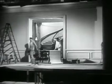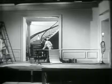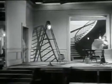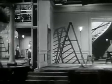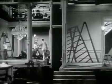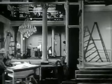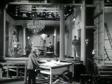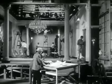It is a set built on a stage for the filming of a motion picture. Nevertheless, for the portions of the building that you will see in the finished picture, it will be complete to the last detail, with proper furnishings, drapes, carpets, light fixtures, handles and locks and keys for every door.